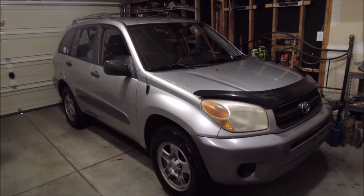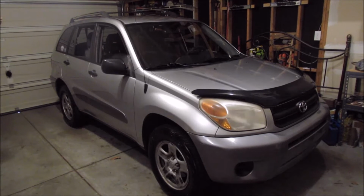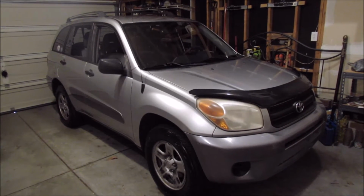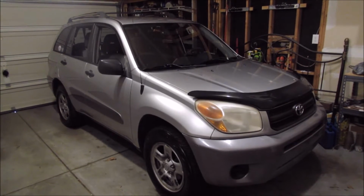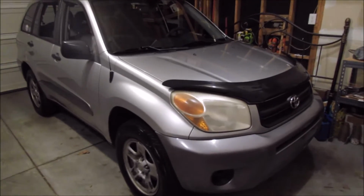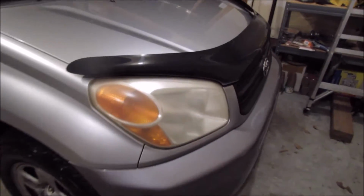So while I still have the chance, I wanted to go ahead and show you guys my car that I'll be trading in soon. This is my 2004 Toyota RAV4, and it's silver. I do apologize about the lighting. It's in our garage. I'm pretty much doing the best I can. Here it is, foggy headlights and all. It's my old girl. I'm gonna miss her.